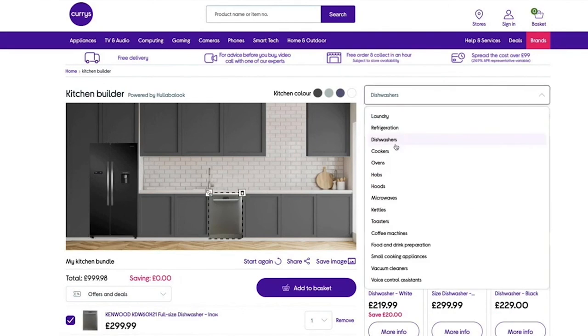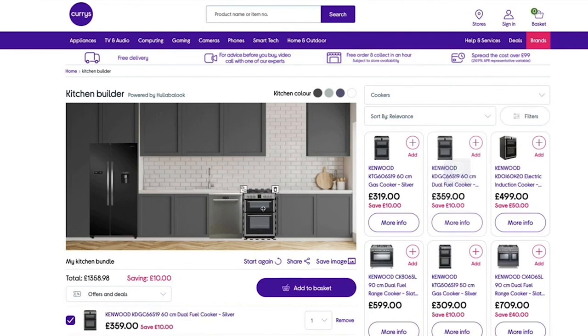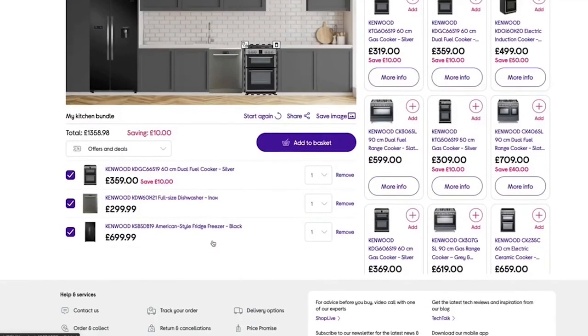All of these are collated in this wish list below. I can add all of them to basket in one click, which drives up the average order value for the purchase, making more money for the retailer.